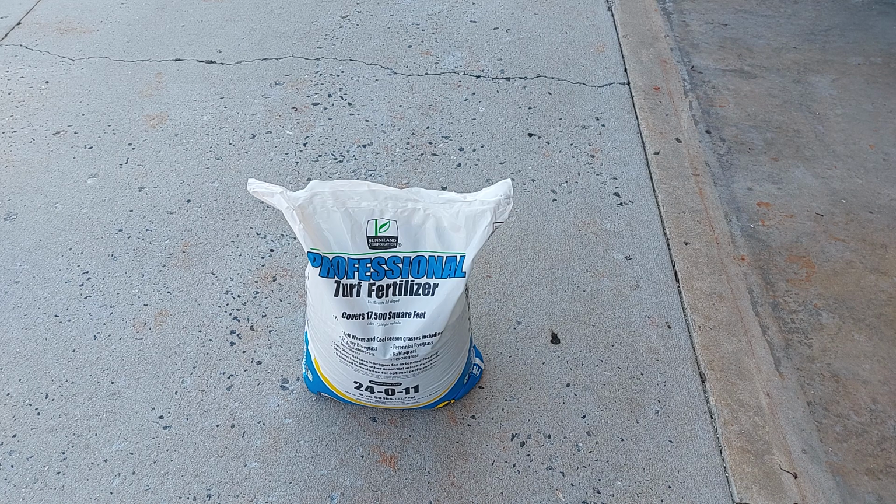And then we have the product that you're looking at, which is Sunland, which is definitely the cheapest. So this is a 50-pound bag. It is a 24-0-11 product. They also add some micronutrients to it, which I'm going to get to in a minute. So it's a 24-0-11, 50 pounds, rated at 17,500 square feet. As of today, it is $38 a bag. So definitely the cheapest of the products.